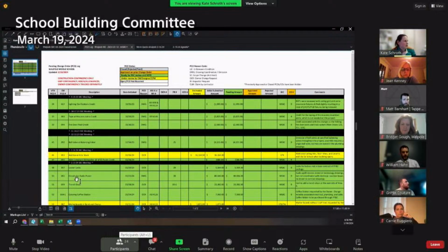PCO 61 circuit for audio power. This is an add of $80,606. This is for the audio uplift devices shown in the technology drawings, but the wiring was not coordinated in the electrical drawings. So this is for the junction box and wiring for those speakers. PCO 59 trench drain. This is for $23,282. This is a cost to add a trench drain at the east side of Area A to improve drainage.